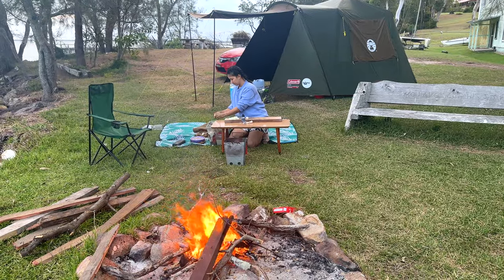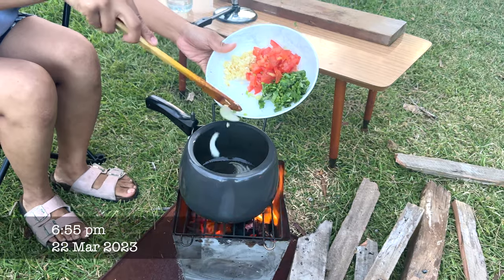Dinner is made seasonally. Guess what? It's as usual. Rice and goat curry.